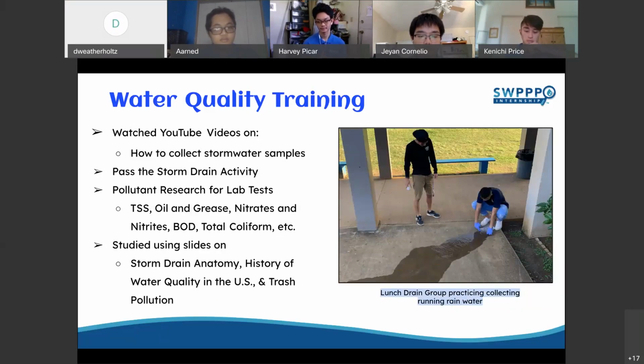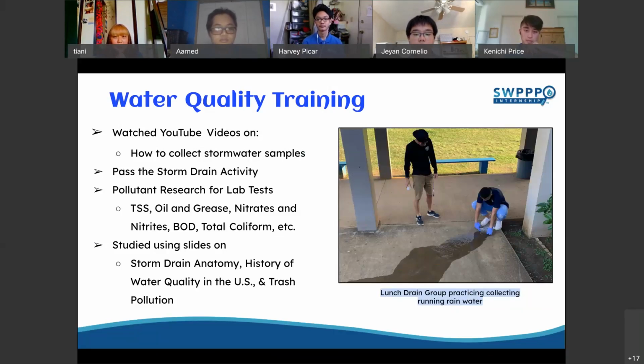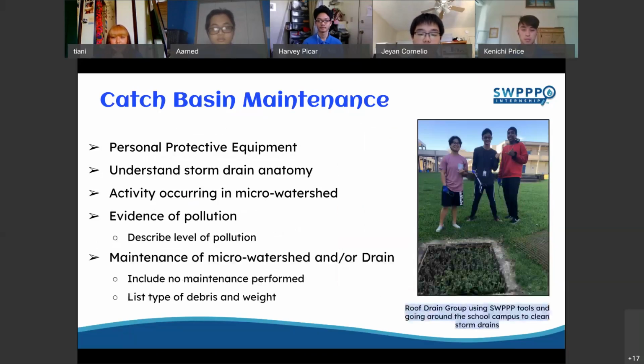With the research portion of SWIP, we studied the pollutants that could appear in the drains for future lab tests. The pollutants include TSS, total suspended solids, BOD, biochemical oxygen demand, oil and grease, nitrate and nitrite, and total coliform. We also studied storm drain anatomy, the history of water quality in the US, and SWIP in other schools on the mainland. In addition, we did many activities in our classroom to prepare for what we might see inside our drains and watch videos on how to properly clean the area around the drain and its gate and how to collect stormwater samples. Part of the training is identifying the different types of storm drains and learning its anatomy.